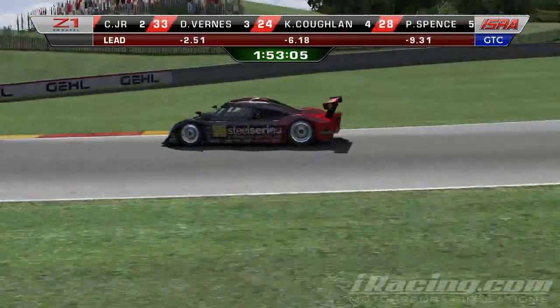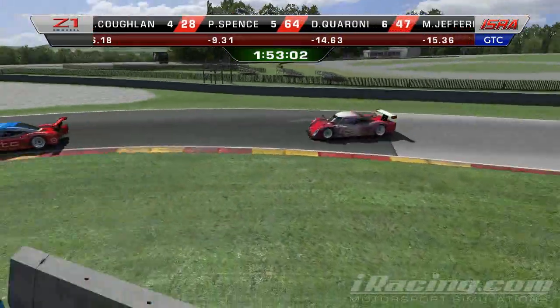Timothy Stoller just had a little bit of an off there, so he's dropped back behind Carlos Passos.